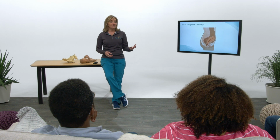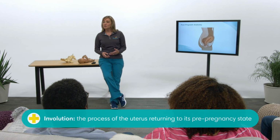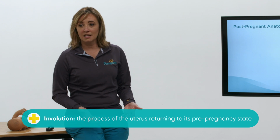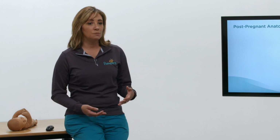Right after delivery, your body begins the process of involution, which is the process of the uterus returning to its pre-pregnancy state. This does take about 6 weeks, but the process begins right after delivery. The uterus begins contracting and shrinking and returning to its normal size, shape, and position in the abdomen.